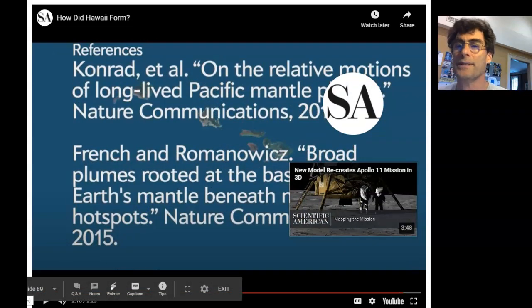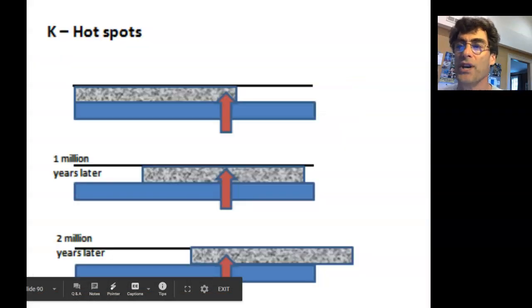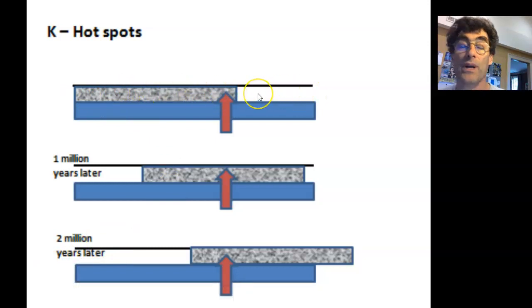All right, so let's talk about what she was talking about there, right? So here we have oceanic crust, and maybe in your plate tectonics lab you saw that the Pacific plate is moving to the northwest, just like she said in the video. So this is a hot spot. It's in the middle of a plate. It's just a plume of hot molten material, just in that one spot.